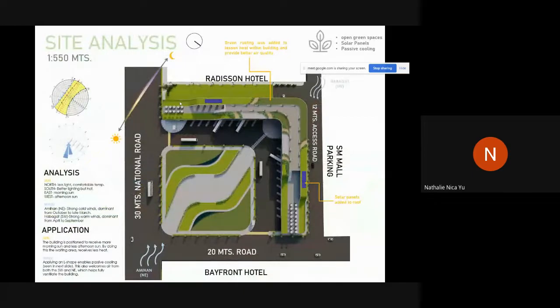Okay, so site analysis. The building is positioned to receive more morning sun and less afternoon sun. By doing this, the waiting area receives less heat. As you can see, this is the morning sun. It hits the inside area, which is where it's opened and where the waiting area is actually located.